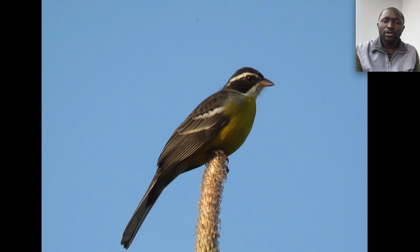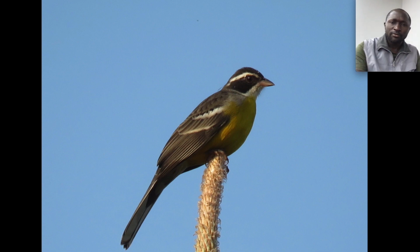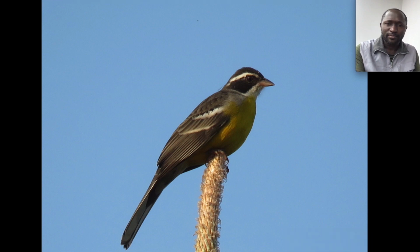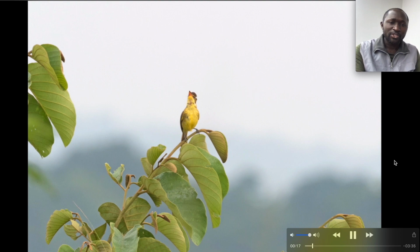So we will go out to the Royal Mile the next day after spending our first night at Masindi Hotel, because that's the favorite place around Masindi town. That's also the oldest hotel in the country. So when we go to the Royal Mile in the morning, we will first spend a few minutes birding around the forest edges, and we got chances for this Cabanis's bunting, and also the African yellow warbler.